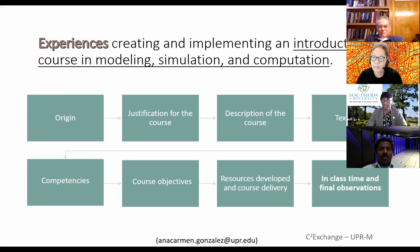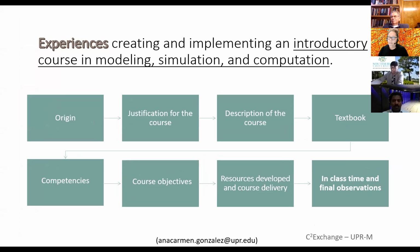So this is the outline of the presentation. I will start with the origin of the course, the justification, course description, the textbook that was selected, competencies covered, course objectives, resources developed, and course delivery, in-class time, and some final observations.